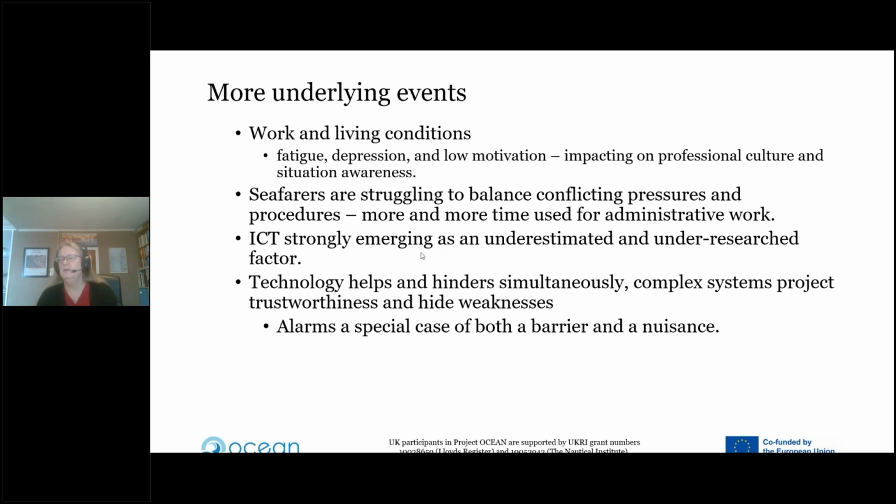ICT, information and communication technology, is strongly emerging as an underestimated and under-researched factor. And we find that technology helps and hinders simultaneously, especially complex systems. They project trustworthiness and they hide weaknesses. It's not easy to see what the machine and the technology is doing. And alarms still, unfortunately, is a special case of both a barrier and a nuisance, because of course it gives us valuable information, but it usually also disturbs your concentration.